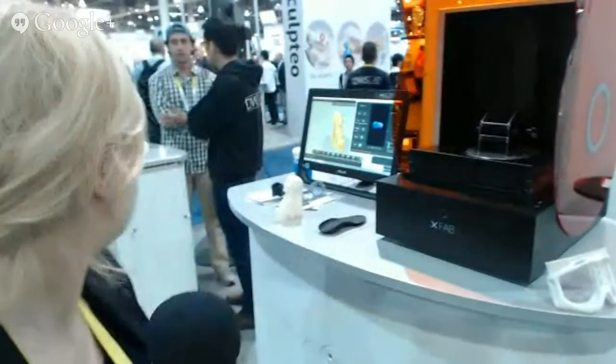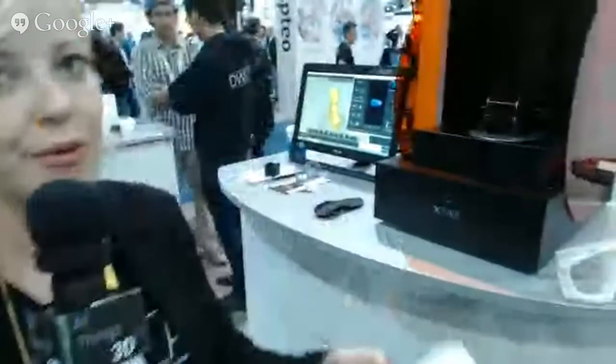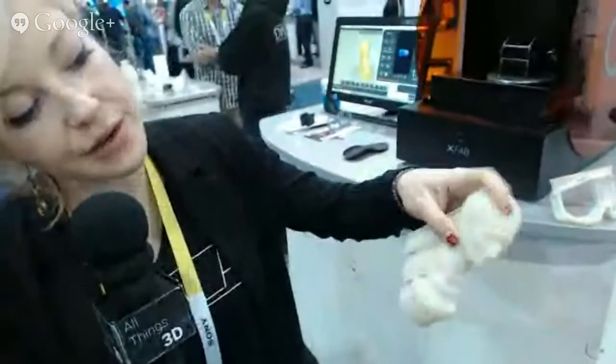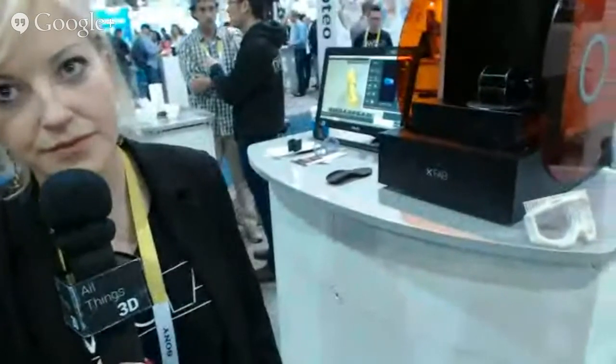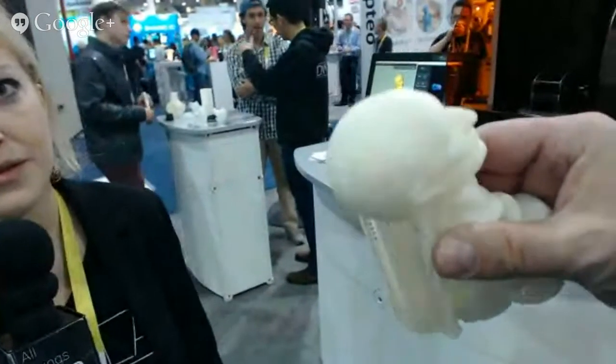So most SLA is very slow. What's the performance? Well, it's not that slow. Go ahead and make sure the mic is by you. Yeah, sorry. For example, it's around 6 hours for this model. Oh, that actually is very good. And you have a really, really smooth surface. You mind if I touch it? Yes. Do you see that, Chris? Let me put it in the camera. Sorry about that. I mean, it is extremely smooth, Chris.